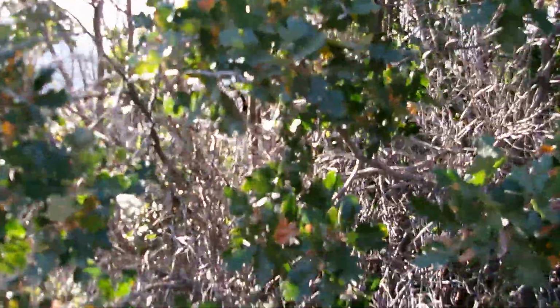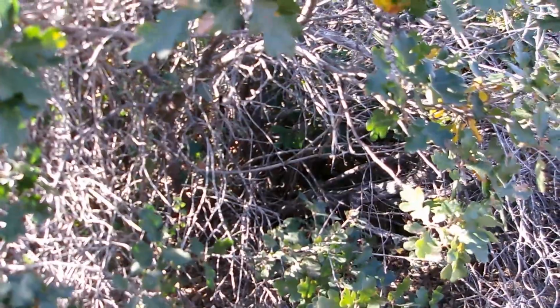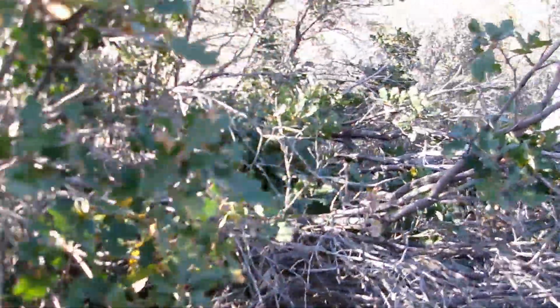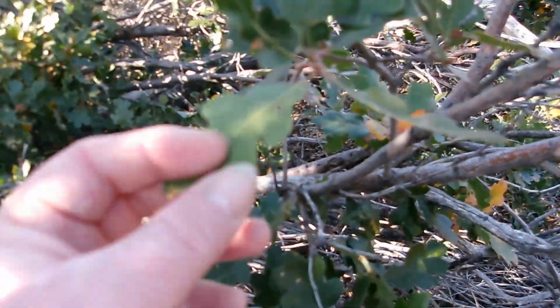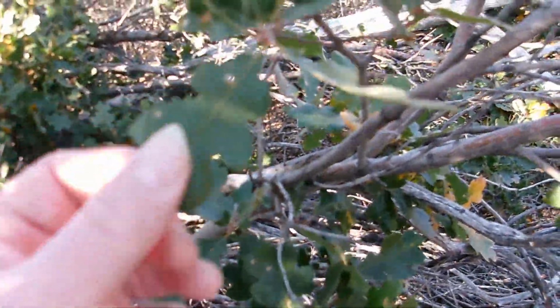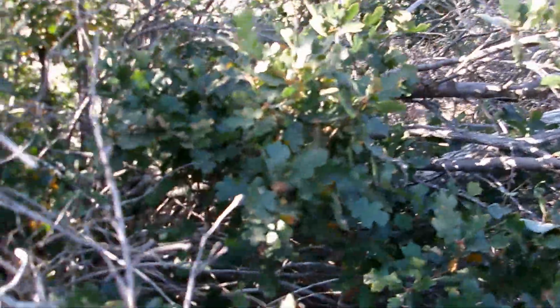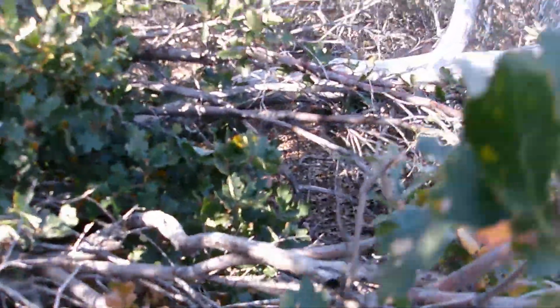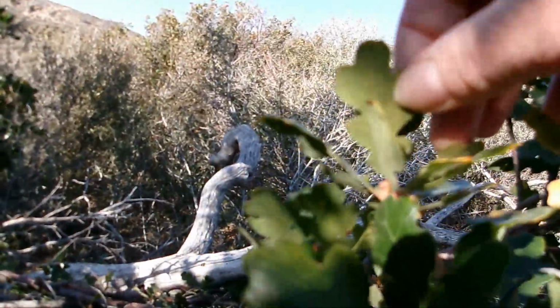Alright, so I'm over here at this larger thicket of Brewer oak. And now this one has a little bit larger leaves. This one seems to be in probably a slightly deeper soil profile and maybe a little bit more moisture retentive. These leaves are a little bit larger, almost closer to the size of its Oregon white oak tree brother. You see these leaves are a little more deeply lobed. Again, being a white oak, they're not bristle-tipped and they're rounded.